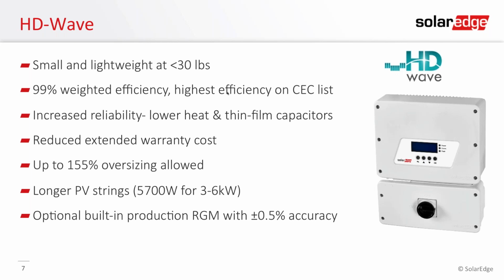We've already released the 3 and 3.8 kilowatt models, as Mike said. We're also in the process right now. The 5 kilowatt line is being transferred over now for stock, as stock works its way through. We've got a 99% weighted efficiency, which is the highest efficiency on the CEC list.